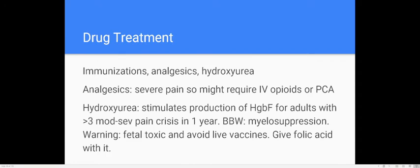So, drug treatment, this is a pretty short chapter because it's pretty simple: immunizations, analgesics, or hydroxyurea. Analgesics are for the severe pain, so it might require IV opioids or PCA, which is patient-controlled analgesia. Basically, the patient has a button that lets them give themselves morphine or whatever the opioid is. Based on the PCA use, they titrate it to whatever the patient is actually using, and they give them that amount of opioid.